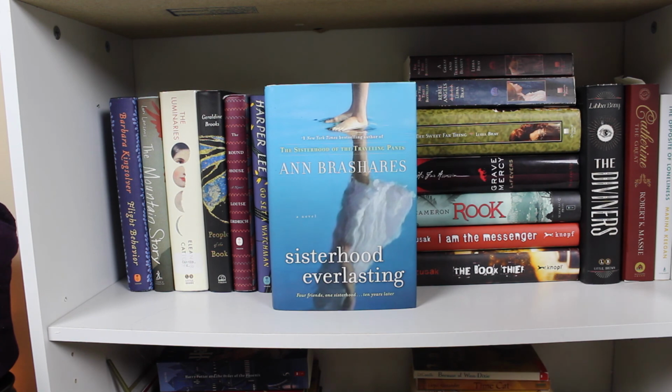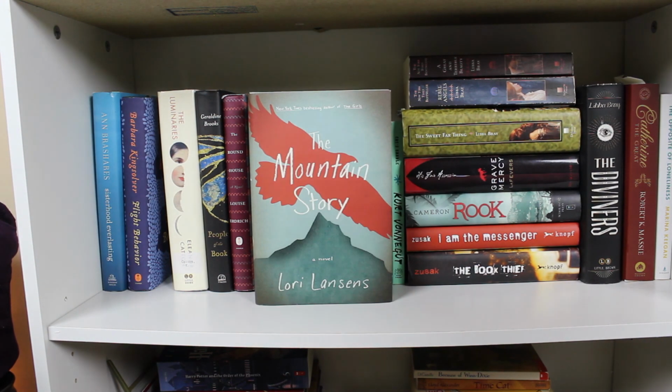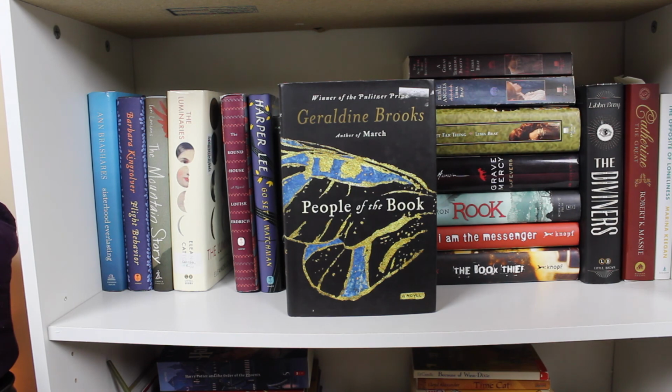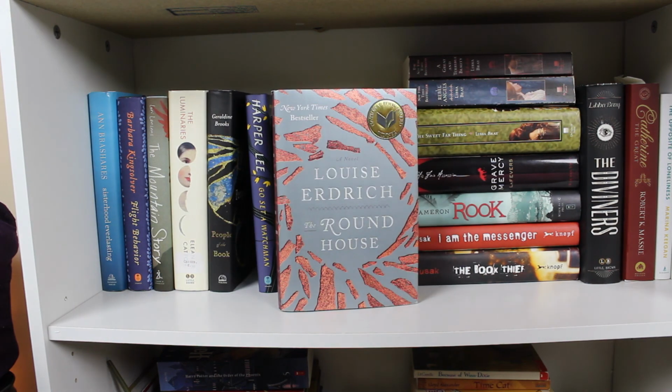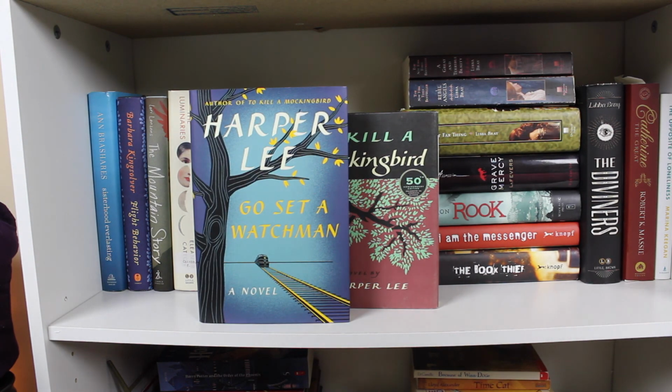Sisterhood Everlasting by Ann Brashares. Flight Behavior by Barbara Kingsolver. The Mountain Story by Lori Lansens. The Luminaries by Eleanor Catton. People of the Book by Geraldine Brooks. The Round House by Louise Erdrich. To Kill a Mockingbird by Harper Lee. And Go Set a Watchman by Harper Lee.